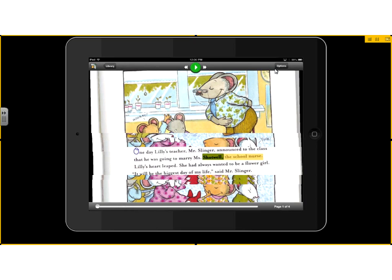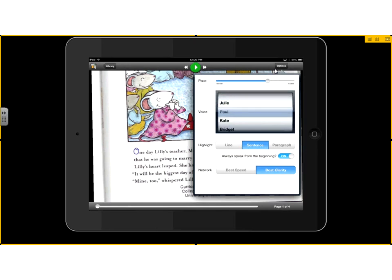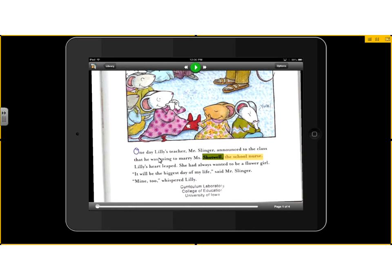The Kurzweil audio voices. If you hit options, you can change your voice. You can change your speed there. You can have it highlight by the line, sentence, or paragraph, and you can choose whether you want best speed or best clarity in the reading. As you heard, it had a problem with this decorative type of font as part of the beginning letter. It had problems with Mr. It read it as MR. It had a problem with Miss. It read it as MS.